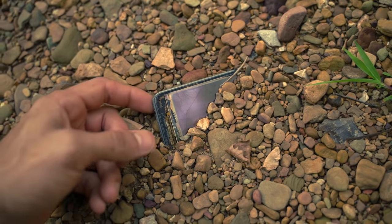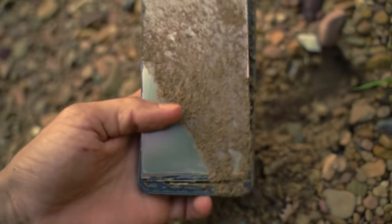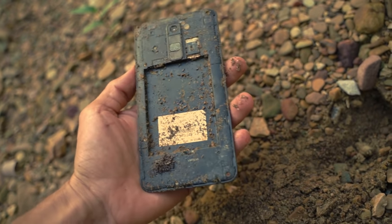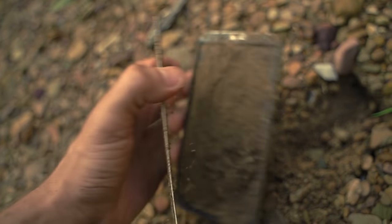Guys, look at this. It's prehistoric. The best agate ever. Yeah. Little android agate there. Andragate. Okay. I don't think we're gonna be making phone calls on this thing.